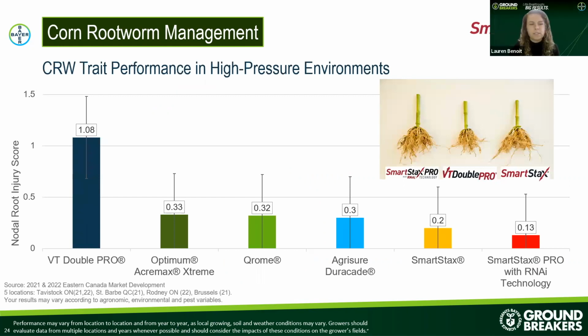So yeah, obviously this is a trait that we have been working with in small plot and in field scale trials for the past few years as we get ready for that launch and to bring this to market. What we're actually looking at here is some of the small plot data that was collected in 2021, 2022 across Ontario and Quebec.